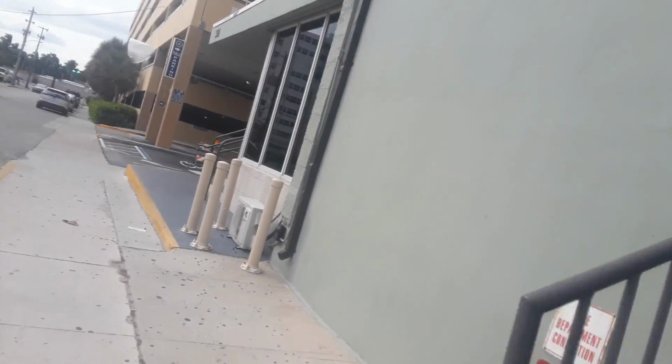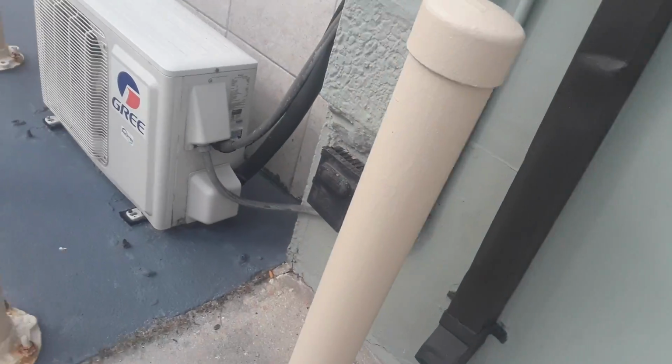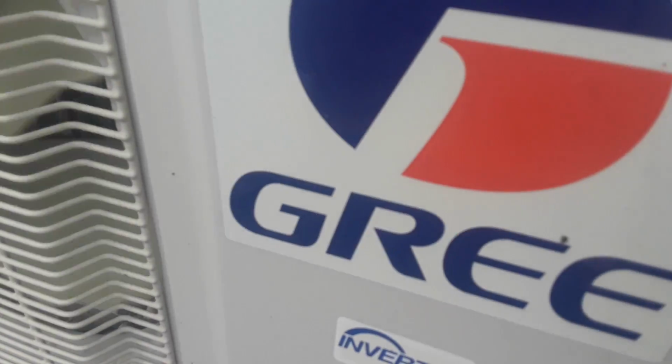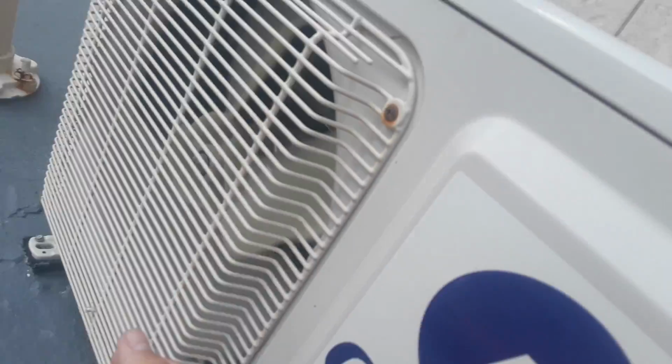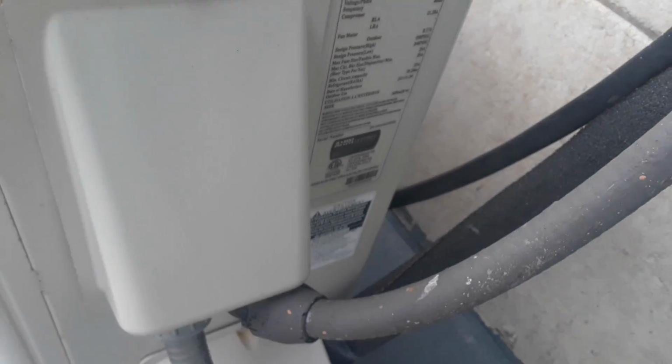Here's the Gree that I'm talking about. A piece of junk. It's running too. It's really quiet though. That fan is smooth. This is a 13,000 BTU. I don't believe this. This one's from 2016. So, 1.5 ton Gree from 2016.